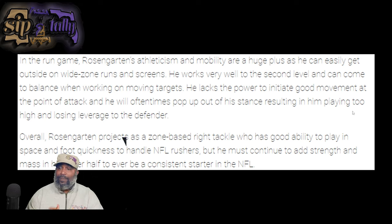He lacks the power to initiate good movement at the point of attack and will often pop out of his stance, resulting in him playing too high or losing leverage on the defender. Now, I did see that because, again, he doesn't have a lot of bricks in his pocket because he's 6'5", 308. So he looks more like a basketball player at times.